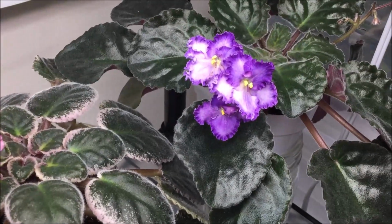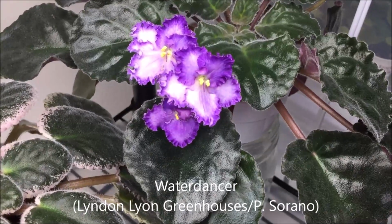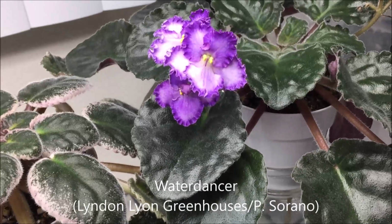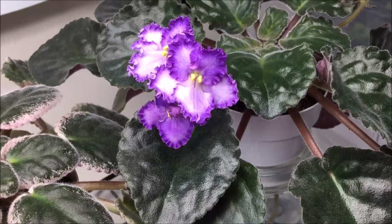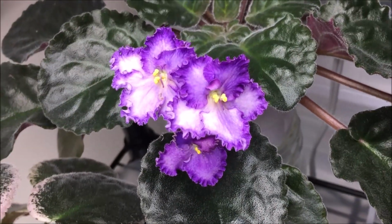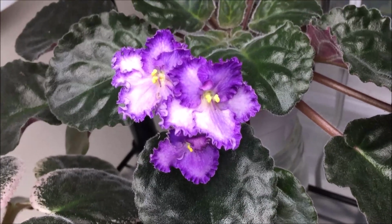And this is a new variety for me called Water Dancer by Paul Sorano of Lyndon Lyon Greenhouses. This is a very young plant. I got it from Fancy Bloomers last year, and I like it for the very magnificent dark green foliage with some red reverse.